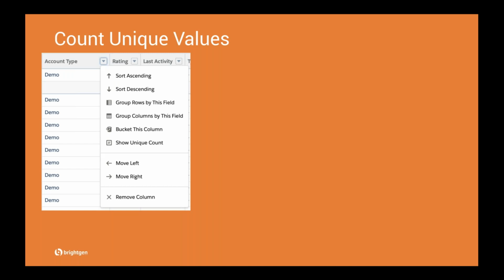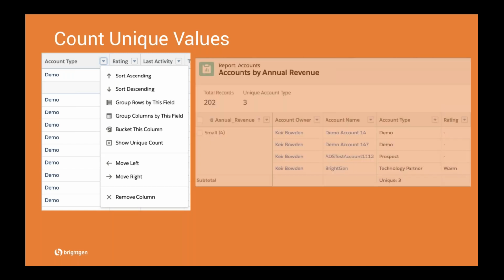Counting unique values is also generally available. You set this up via the drop down in the column on the report builder, as you see here, show unique count at the bottom of the top section of that drop down. And in this report, I've grouped my accounts by revenue, and then I've gone for the unique count in the account type, and you can see that I've got 3 different account types: demo, prospect, and technology partner, even though I've got 4 records.